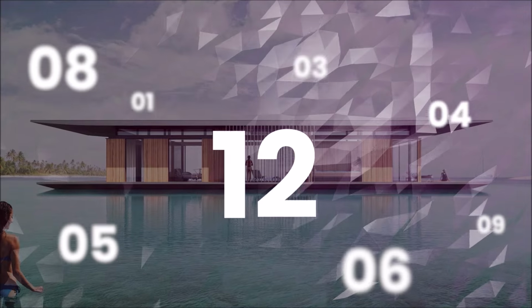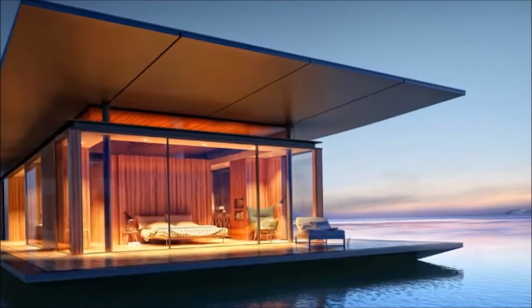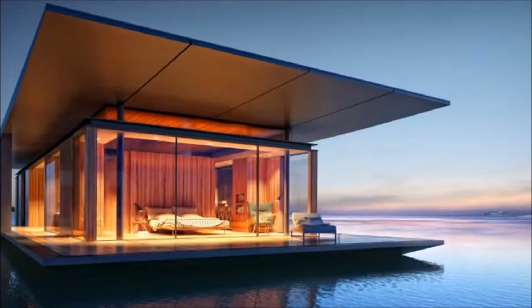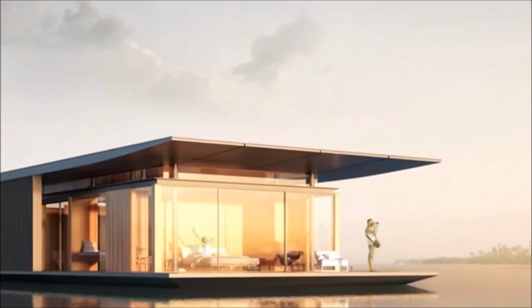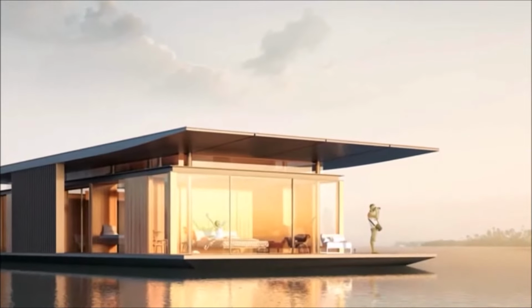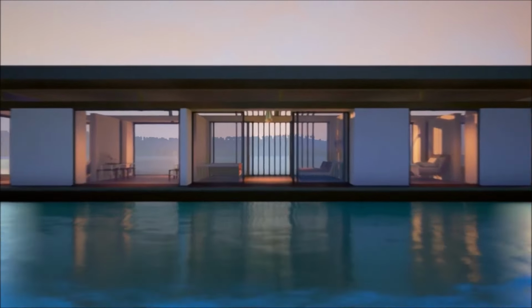Number 12. Dymitr Malcew's The Floating House. The floating house that was designed by Dymitr Malcew is a transportable structure that can be moored at a pier or marina with relative simplicity. The objective of the project was to have little impact on the surrounding environment while simultaneously producing something that is genuinely one of a kind.